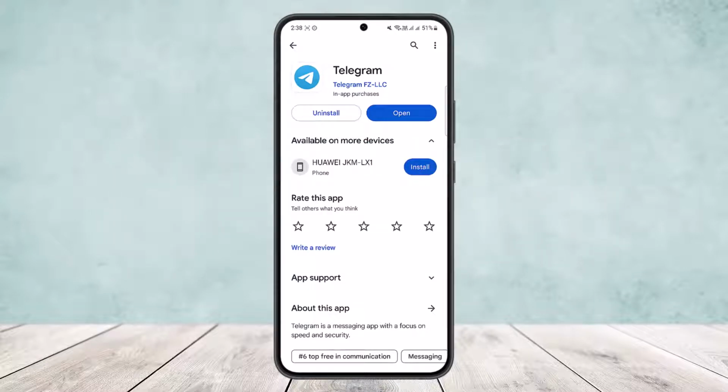Today I'll guide you on how you can get or upgrade to Telegram Premium. Now the process is similar on both Android and iOS devices, or Android and iPhone. So let me guide you through quickly.